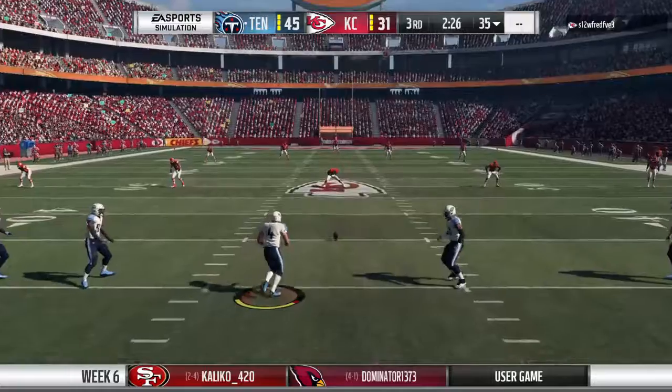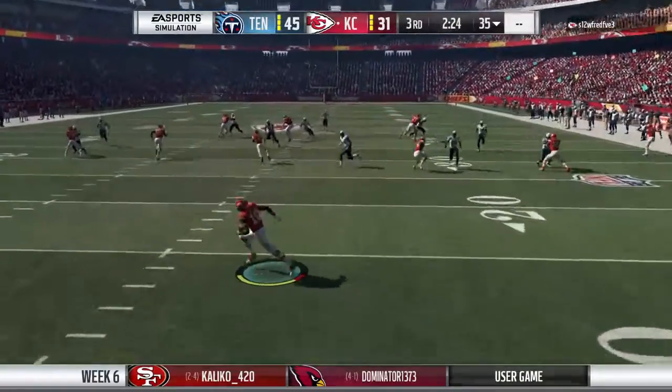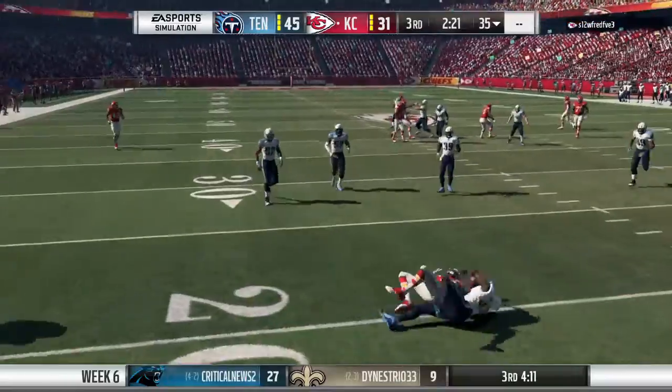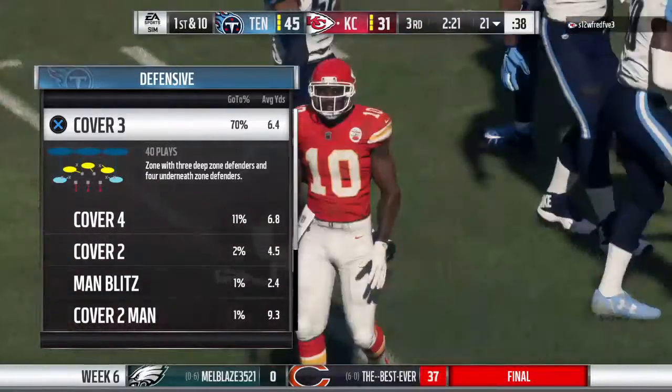Succop now set to kick it off following the made field goal. Tyreek Hill set to return it. And he'll get it up across the 20 to the 21-yard line. The Chiefs offense now making their way back onto the field.